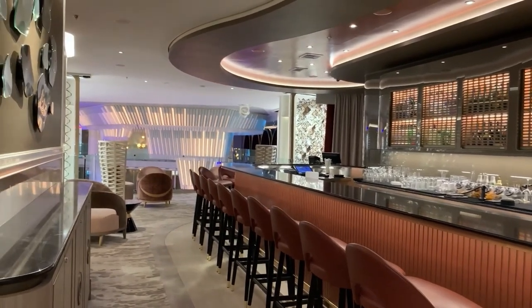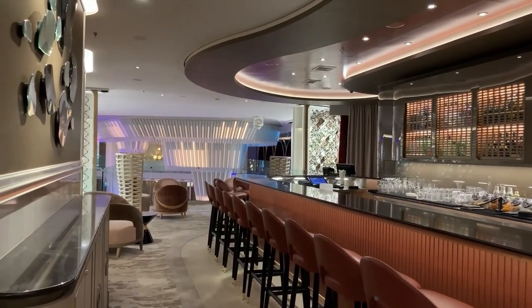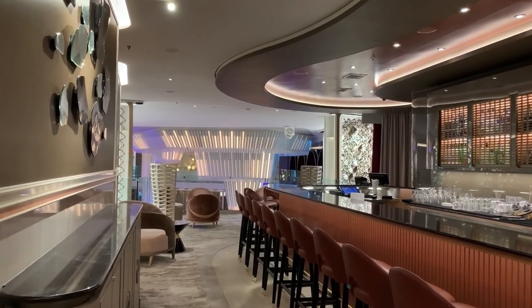And that is the chandelier from above the martini bar in the Grand Plaza.